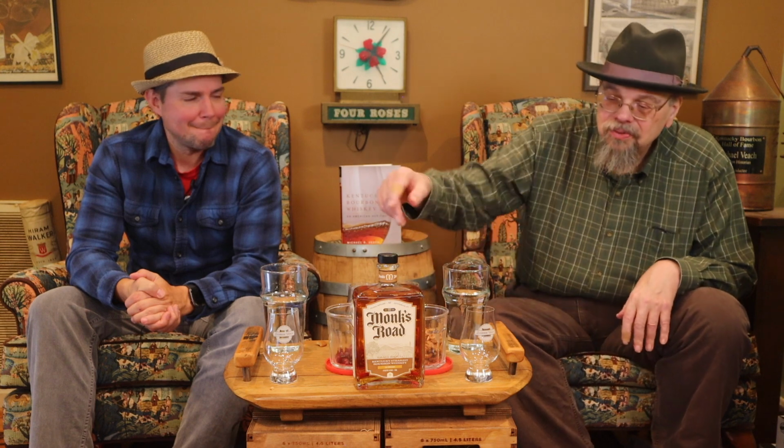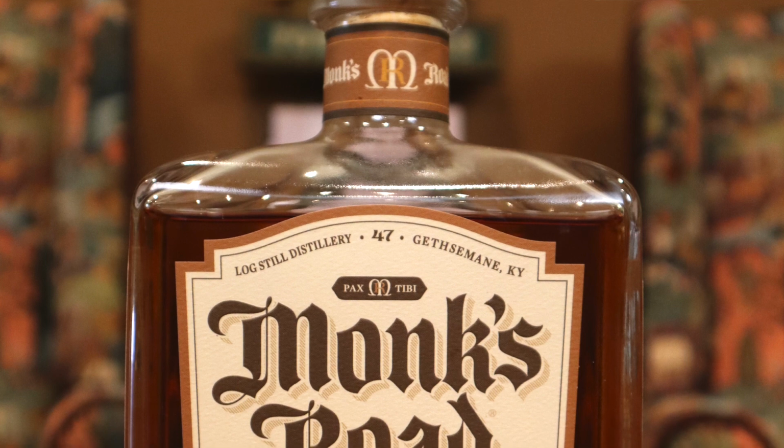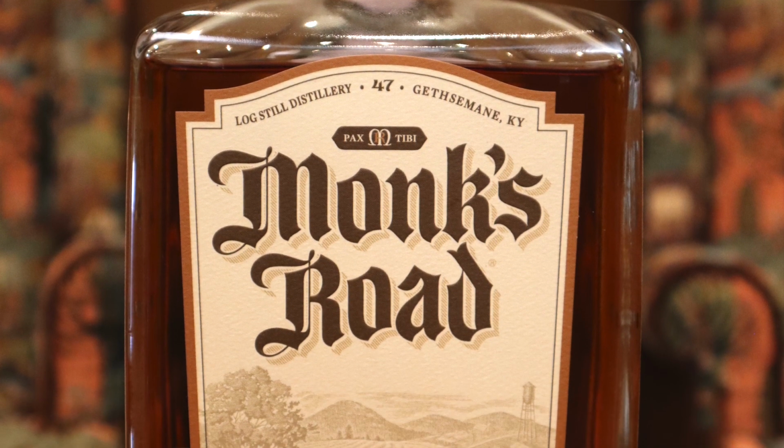And today we're going to taste Monk's Road. We were down there at the distillery the other day for the Bourbon Hall of Fame ceremony, and took a tour of the distillery afterwards, and I want to thank Lynn Dant for giving us the tour. It was an excellent tour, and we tasted some of their whiskeys. I ended up picking up several bottles, but this is the one I wanted to taste today in a video. It is Monk's Road Wheated Recipe, aged 4 years, and it was contract distilled for them. They don't say who does their contract distilling, but I do believe it's Bardstown Bourbon Company.